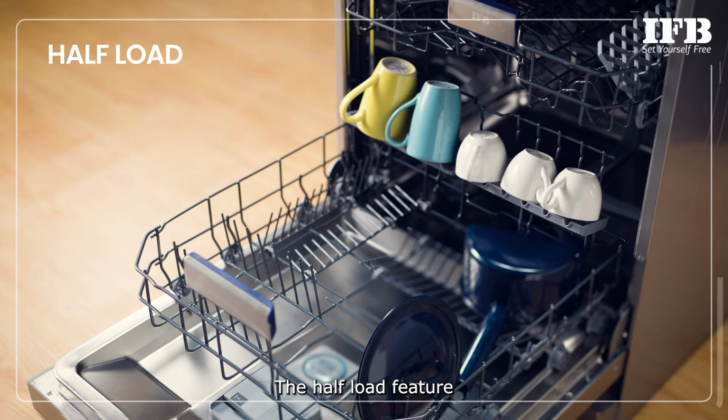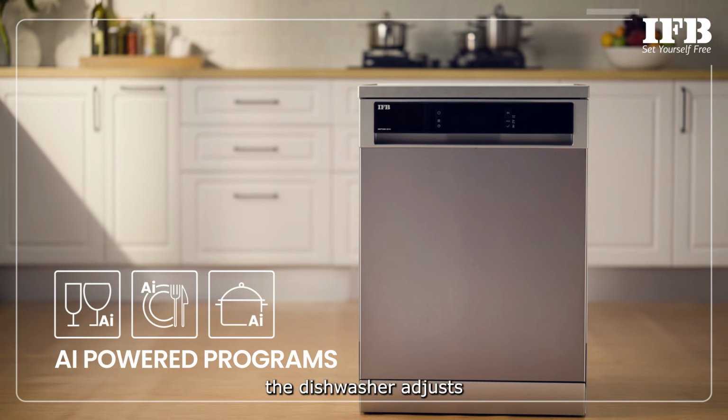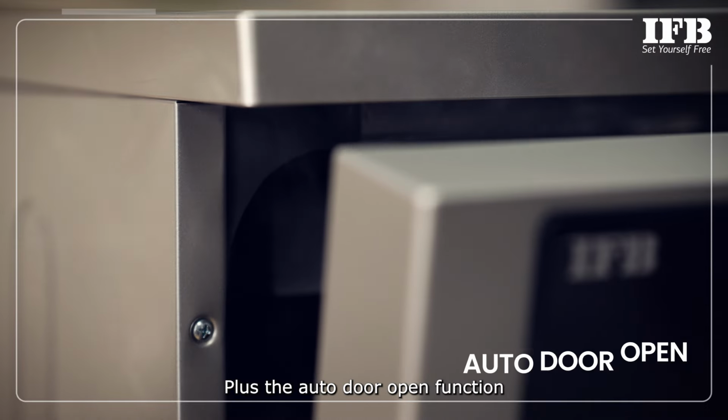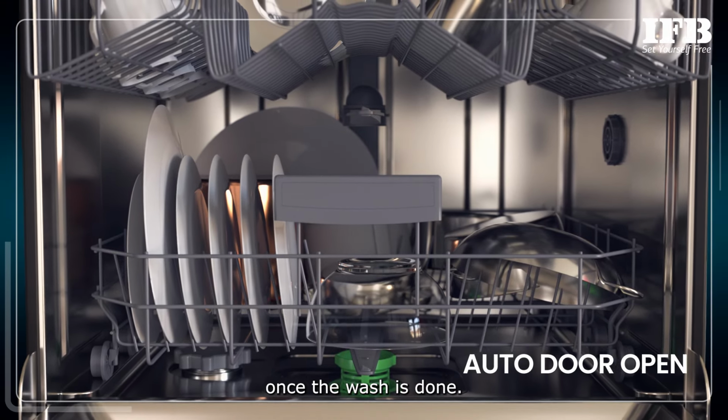The half load feature saves time and energy. And with auto programs, the dishwasher adjusts for the perfect wash cycle. Plus, the auto door open function helps dry your dishes faster once the wash is done.